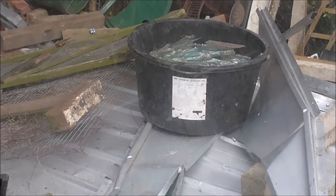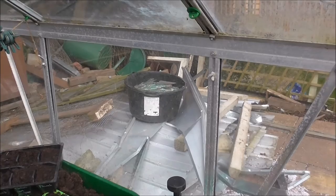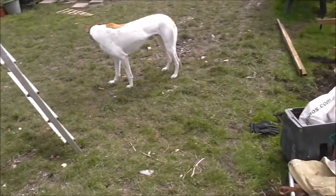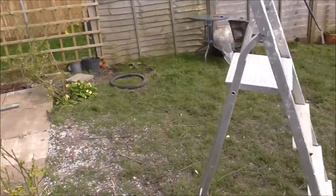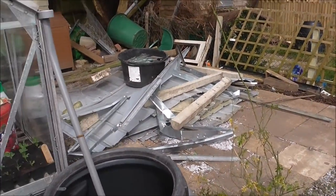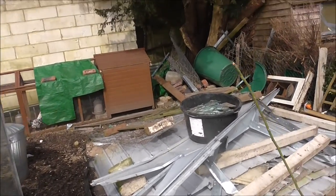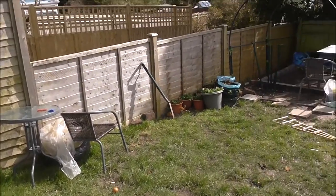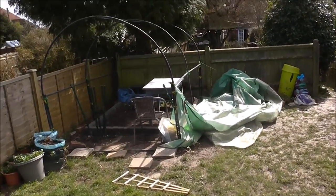Well, this is the very sad outcome of Storm Katie. Let me show you what remains of my working garden. Very sad. The one thing I'm lucky about is that there's only a couple of panes affected on the greenhouse. We've made everything safe and taken everything in. It's an absolute disaster area, and this doesn't even show the damage to the house, which is a corner of ridge tiles.